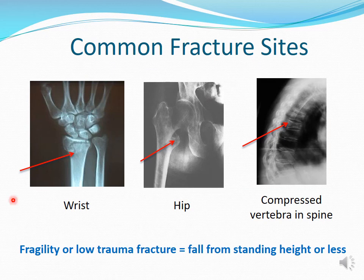A fracture that is the result of a fall from standing height is defined as a fragility fracture, and this is indicative of osteoporosis. The most frequent fracture sites linked with osteoporosis are the wrist, the hip, and the spine. This is because these areas are made up of more trabecular or spongy bone, which is softer and meshier. The vast majority of fractures are due to a fall. One of the key parts of osteoporosis self-management is prevention, and there is a lot you can do.